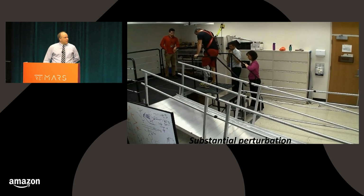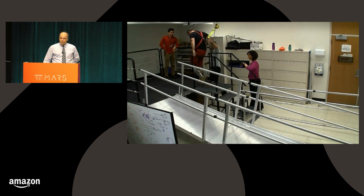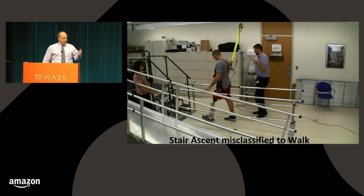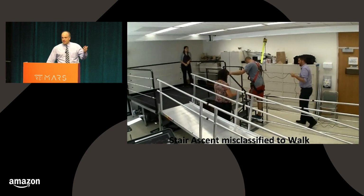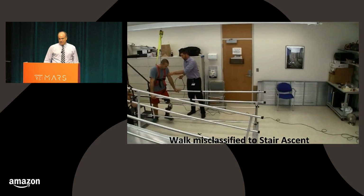Now, an opportunity that we have when controlling legs that we don't have when controlling arms is that we can use real-time learning. So we can learn as the person walks. We can detect mistakes and make corrections because we know what normal gait should look like.